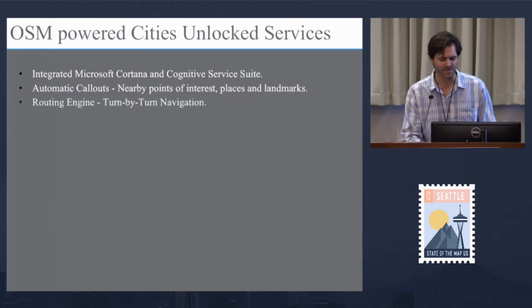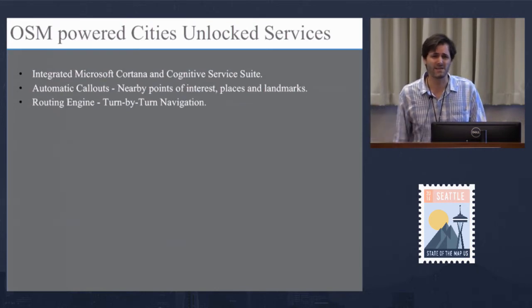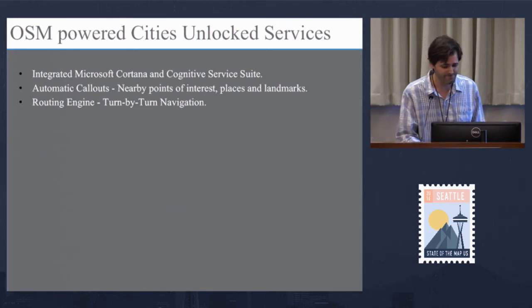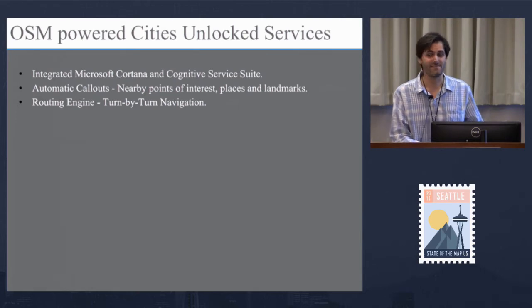For the automatic callouts, being able to have the nearby points of interest and places, we make heavy use of MapSend's vector tile service. The routing engine, the turn-by-turn navigation, makes heavy use of MapSend's turn-by-turn routing services, as they have an open source Valhalla routing engine for that.